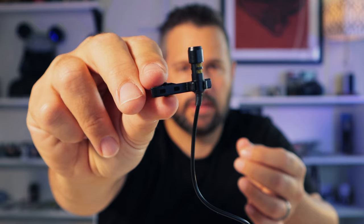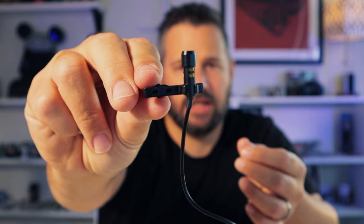So we've got the lav mic. It's got its own little pop filter on here, which slides off. I wanna get a look at the actual mic. That already looks more quality than the other ones I purchased from other companies.